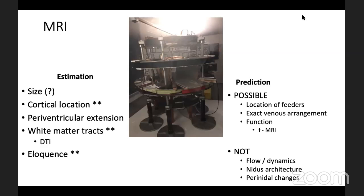Again, although it does not tell you where exactly the feeders are, it can predict them, because you know each part of the brain is fed by certain feeders. And similarly, you know which surface of the brain drains where, so you can predict possible venous arrangements. Function is only anatomical, and don't rely on functional MRI, because the principle behind it is the BOLD signal. You already have disturbed blood flow around the nidus, so it is not reliable.